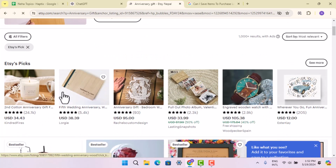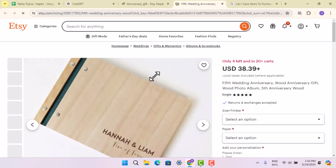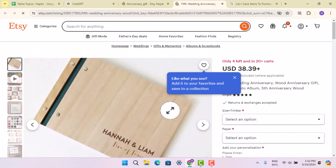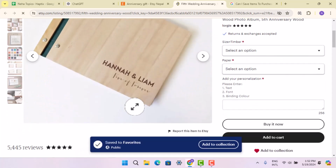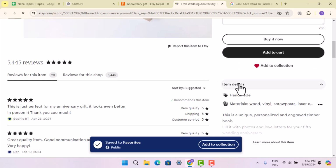So let's say that I'm going to go with the following item. I'm just going to go ahead and open up the item details. And here you have a lot of information. So one way you can save it for later is to mark it as wish list or add it to your favorites by tapping on the heart icon located right on top.